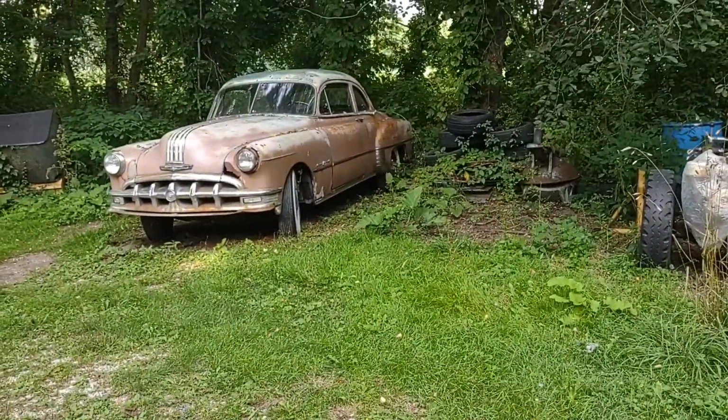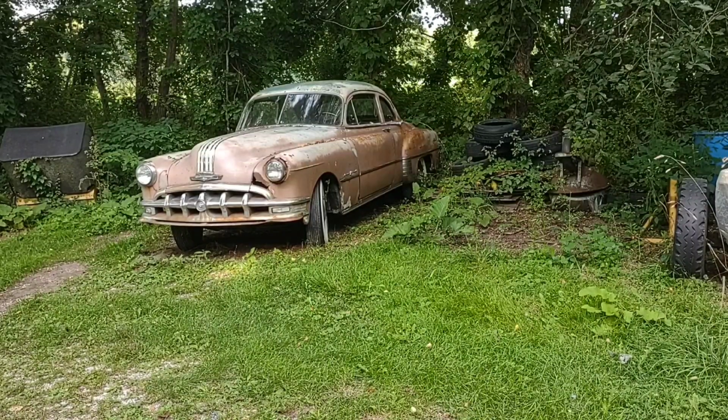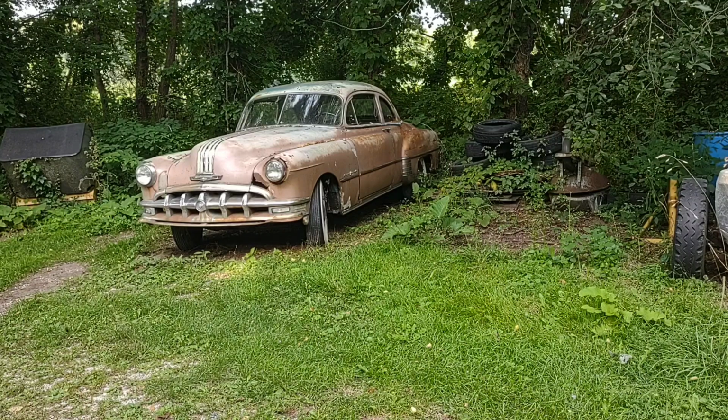By the way, if you're interested in this Pontiac, once it's done, let me know. I'm in Northeast Ohio. It does run and drive. It's got the original straight 8 in it. It's actually got an automatic trans too. I think it's a Powerglide or something similar.